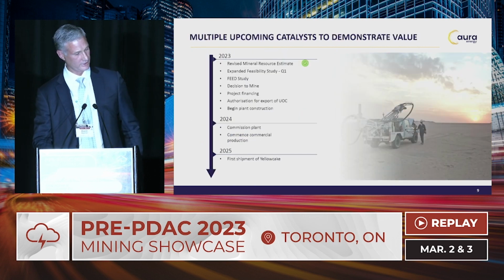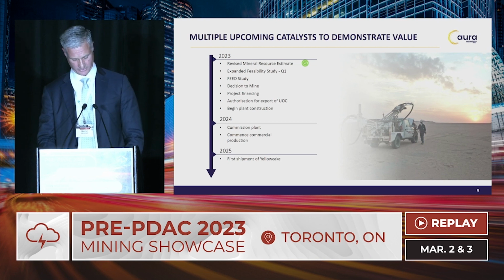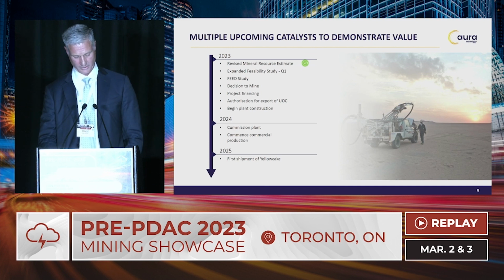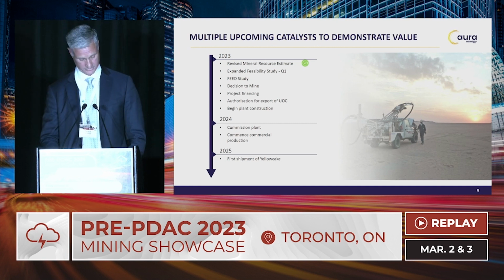What are we looking to deliver? In 2023, in the next 2 years, our key decisions are to take a decision to mine and start construction by the end of this year. To get there, we have a thorough project definition process to go through, as well as final uranium export permits from the government of Mauritania. Beyond that, we are fully permitted.